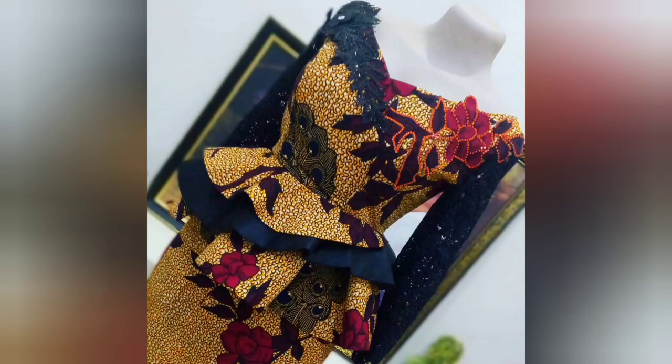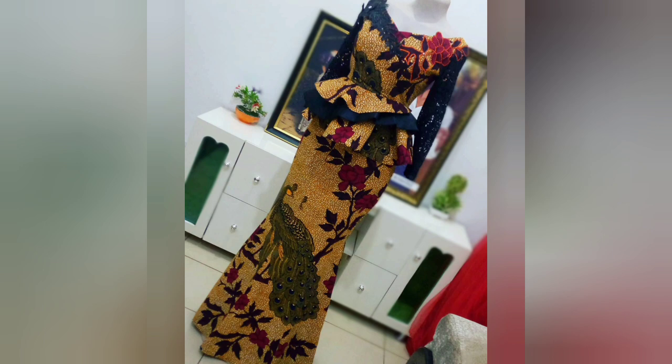Guys, this style is Ankara skirt and blouse. You are going to be seeing the full length in the next slide. And this print is so beautiful and unique, and I love the colors on this Ankara fabric, and I love the design. It's just so beautiful, kings and queens.